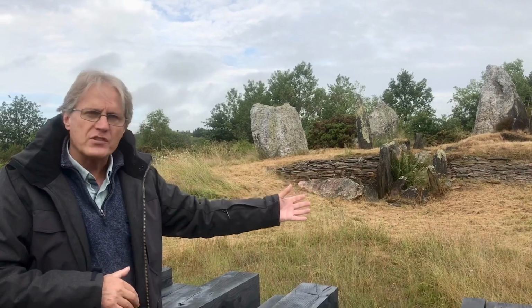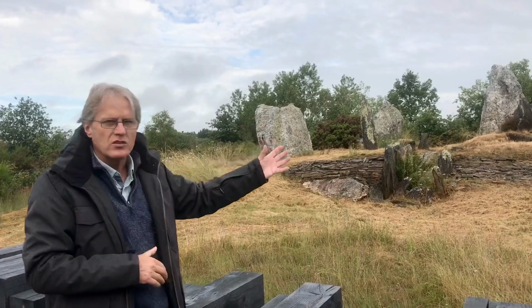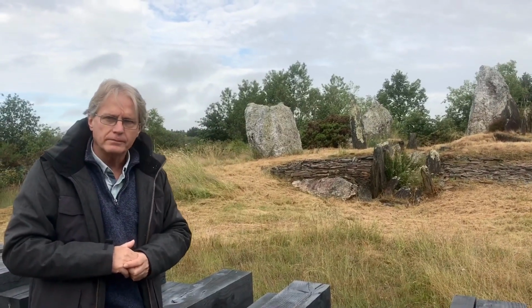Very, very important site, because we see reusage of archaeology very clearly in the fact that the stones have been built over and engulfed by the Bronze Age cairn.